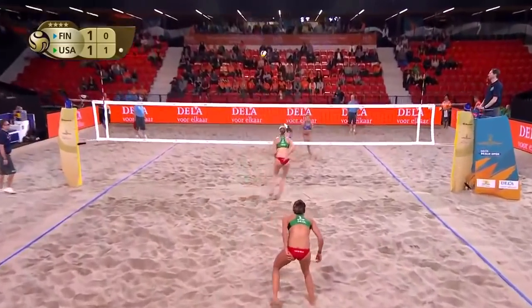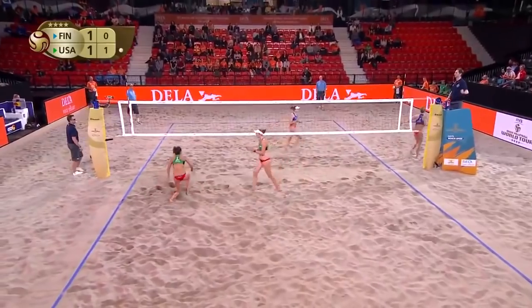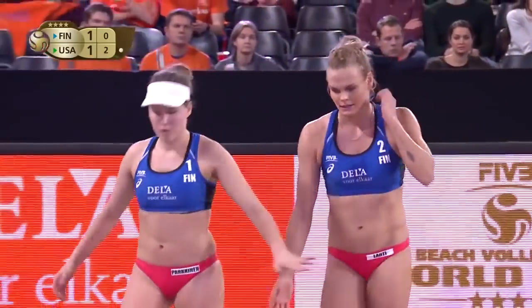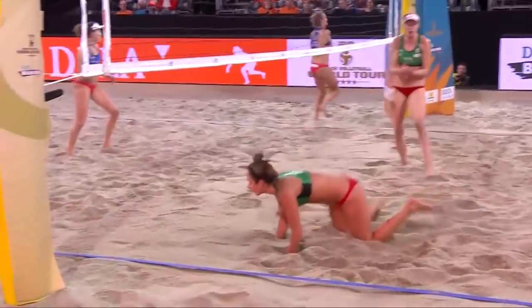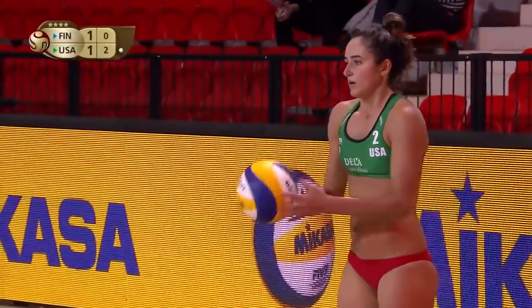Sponcil serving to the center, more back set. Does she go high line? No! Trying to work back cross court. The problem this time from Lahti Luukkonen is that she's too square on, and it's so difficult to find a sharp angle when the body is facing so far in the opposite direction.